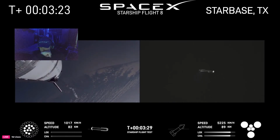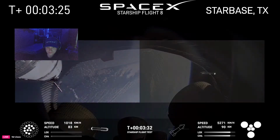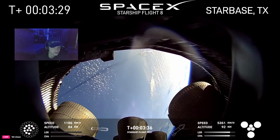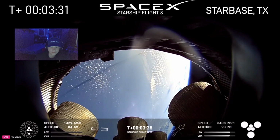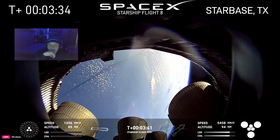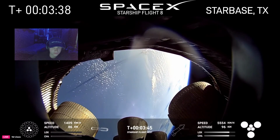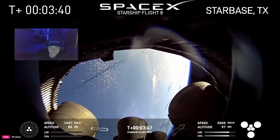So as you can see on the left-hand side of your screen, that is ship continuing, and that's a great view of ship on its way to space. We have an engine bay inside cam, the camera inside the aft skirt looking at the Raptor vacuum and the sea level engines. The sea-level ones we have there in the center of your screen under our T+ spot. You can see our boostback burn.